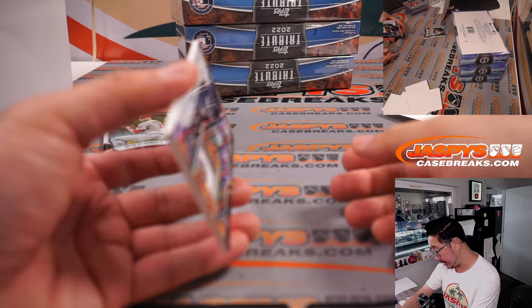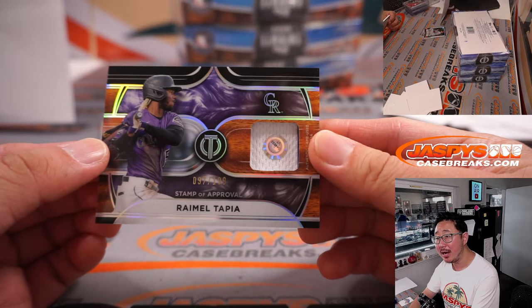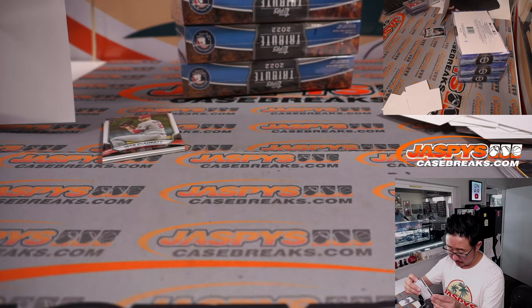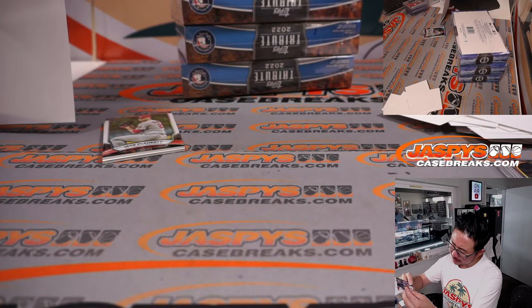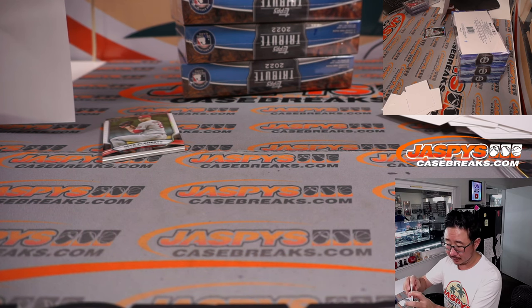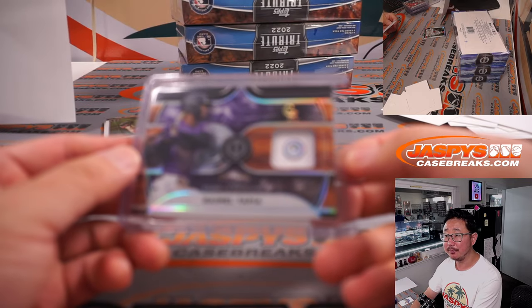Next is another stamp of approval, 97 out of 199, Raimel Tapia. And that is VT044633, I think. The numbers are kind of small. Rockies, Donald picked up the Rockies straight up.